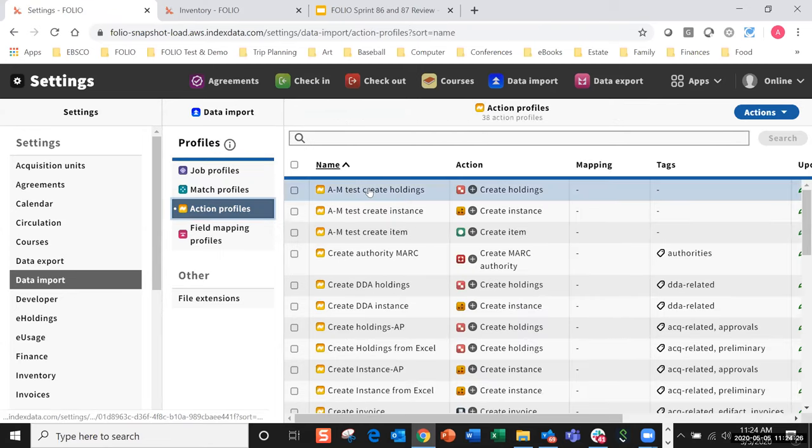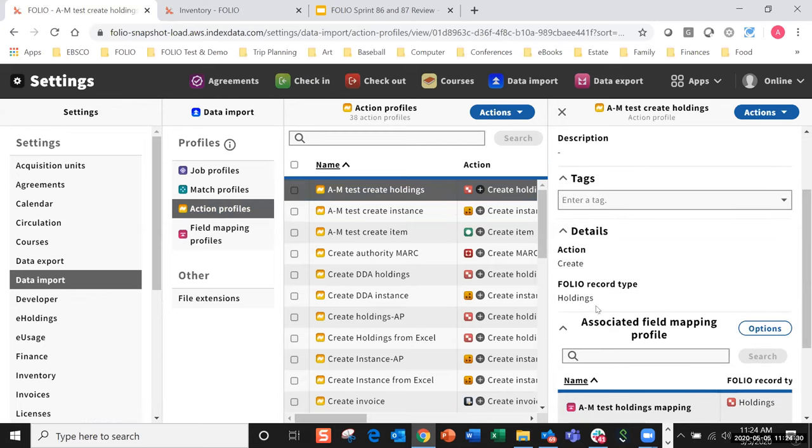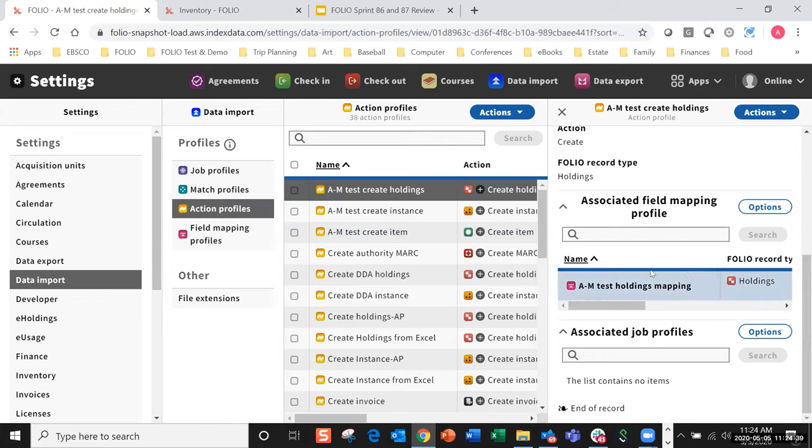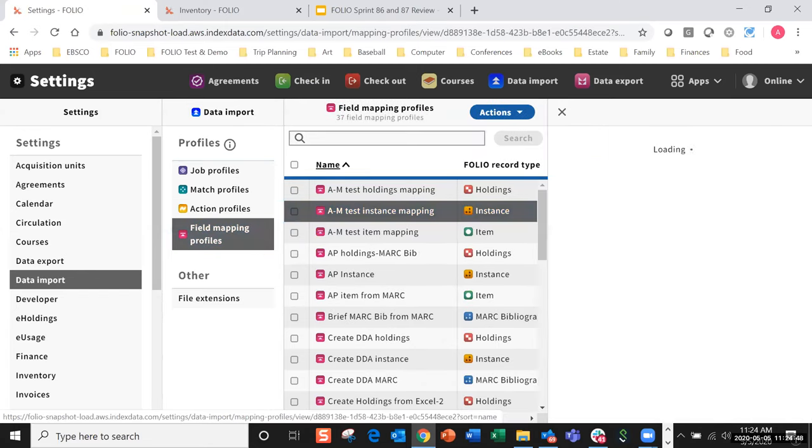The action profiles are really straightforward. They consist of a verb and a record type. So create Folio holdings, create Folio instances, create Folio items. And the most interesting part are these field mapping profiles, which are going to tell the system what to do with the data that's going to be used. So let me start with an instance.